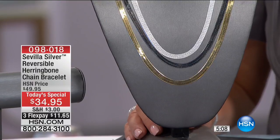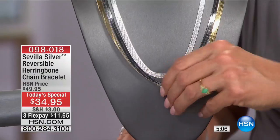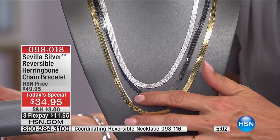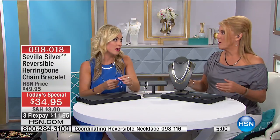Final choice is going to be the Technibond yellow, which is gold, that's 18K, and then it reverses obviously to silver as well. So what it really is, it's like getting two bracelets or two necklaces in one. It's pretty remarkable. And then the adjustability.